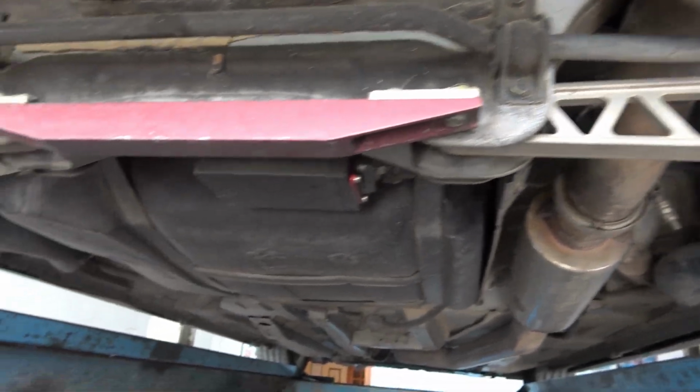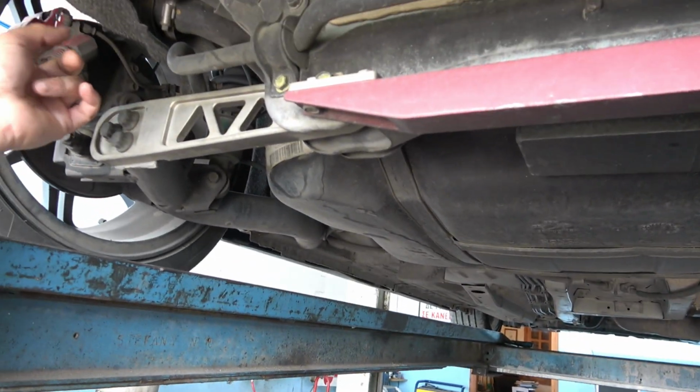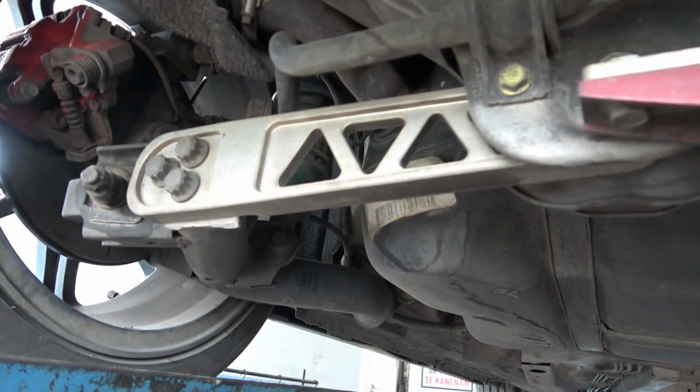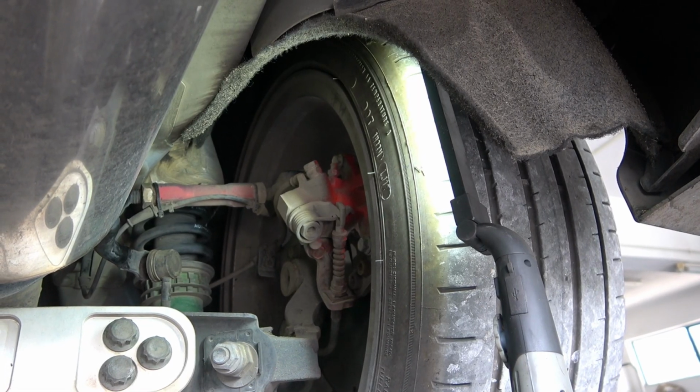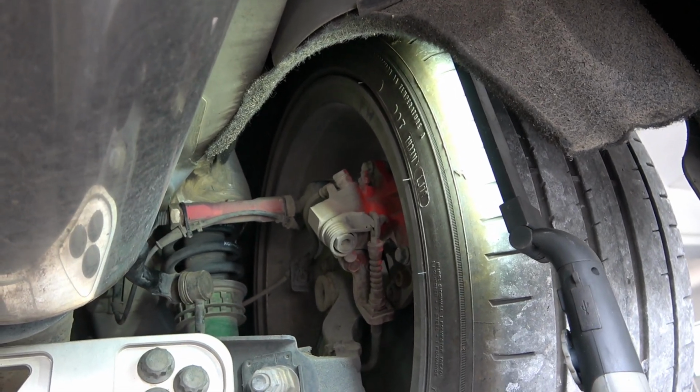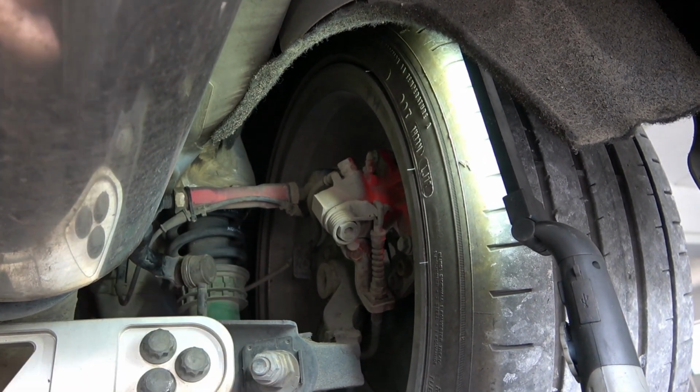Adjustable arms and a bar, and adjustable arms up top for the camber. Okay, so alloy. So it's got camber adjustment now. That's also been changed over. The red thing up the top there. Cool.